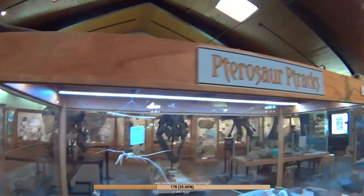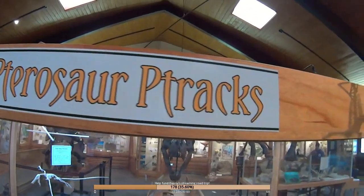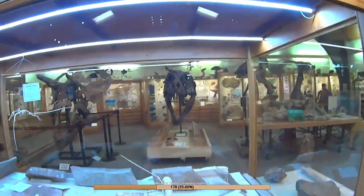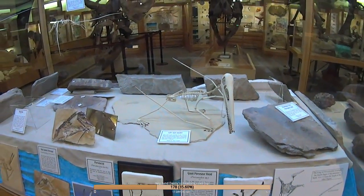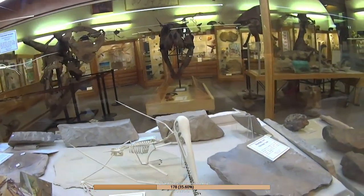Let's take a look at those pterosaurs, and then I think we'll wrap up with our triceratops here, whom they're calling torosaurs, and that's okay. Pterosaur tracks. The P is silent. I like that a lot. That's cool. So here's some models of some pterosaurs.